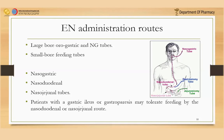Orogastric tubes are preferred in patients with nasal or facial trauma or sinusitis, but they are uncomfortable for a lot of patients because they might feel irritated.